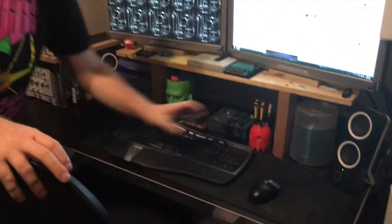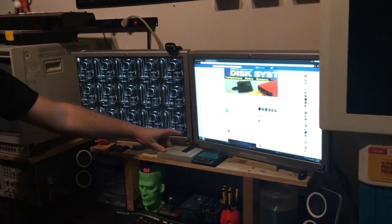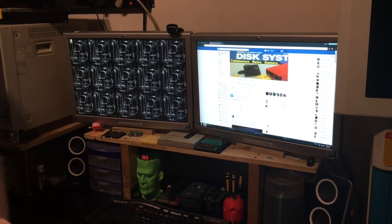I have a little Pac-Man Go screwdriver holder here. But this is where I do a lot of research on board stuff. I do my EPROM programming here. I have a GQ4X EPROM programmer. I have a 32-bit adapter here for doing things like CPS2.